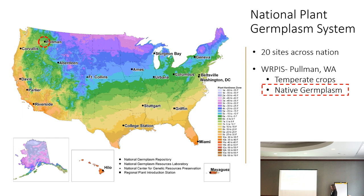The National Plant Germplasm System is affiliated with the Agriculture Research Service. We have 20 gene banking sites across the nation. Our core mission in the NPGS is to safeguard and conserve the genetic resources of important food and horticultural crops. And this is done through our gene banking system. Each NPGS site you see on this map, the heat growing map, is responsible for managing the genetic resources of the crops located to that region.